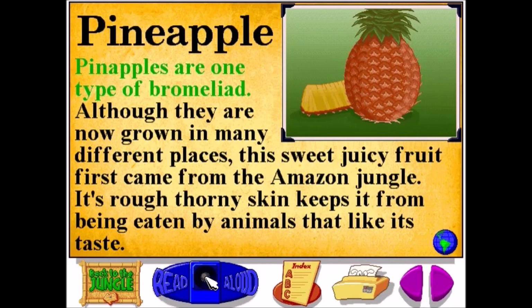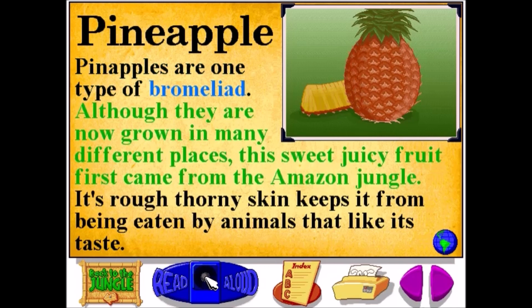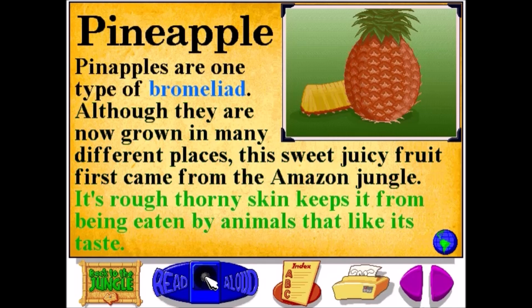Pineapples are one type of bromeliad. Although they are now grown in many different places, this sweet, juicy fruit first came from the Amazon jungle. Its rough, thorny skin keeps it from being eaten by animals that like its taste.